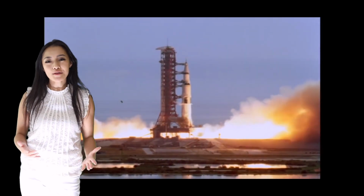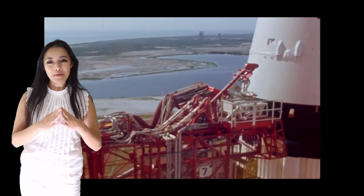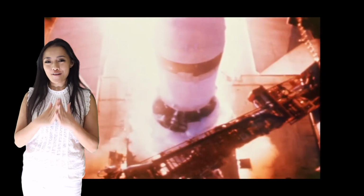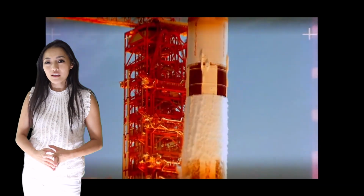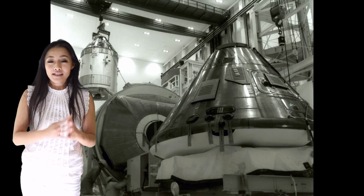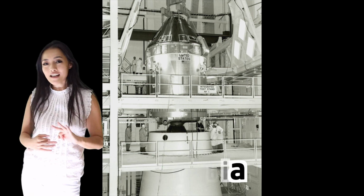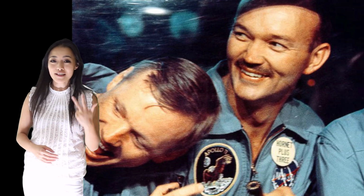Apollo 11 lands on the moon July 20th, 1969. It launches from the Kennedy Space Center in Florida on board a Saturn V rocket, and it takes 3 days to reach the Moon's orbit, where the Command and Service Module Columbia is waiting. On board are 3 astronauts, Michael Collins, Buzz Aldrin, and Neil Armstrong. For all of these astronauts, this was their second space flight, but it was also their last.